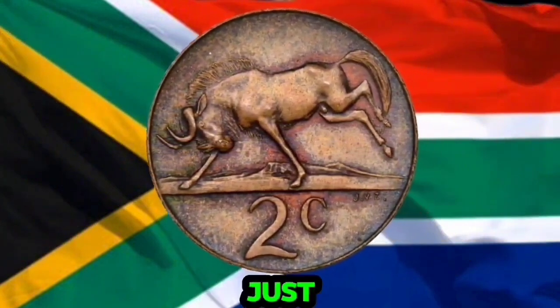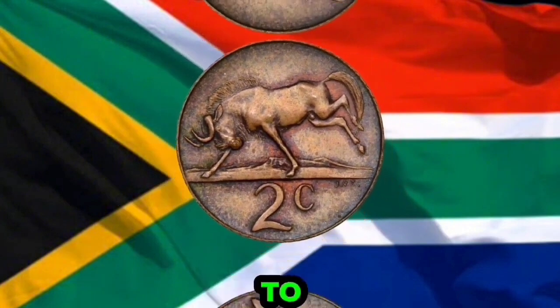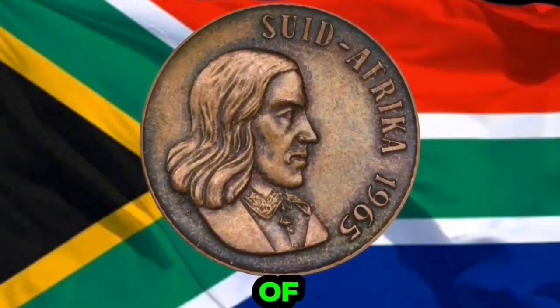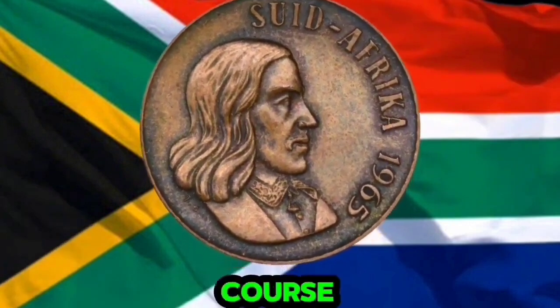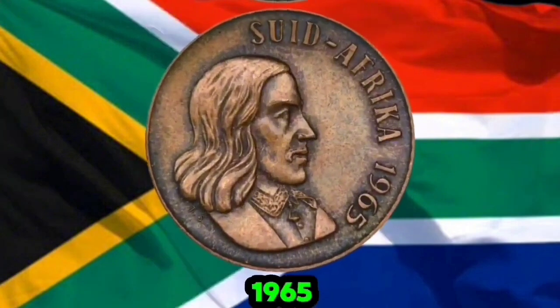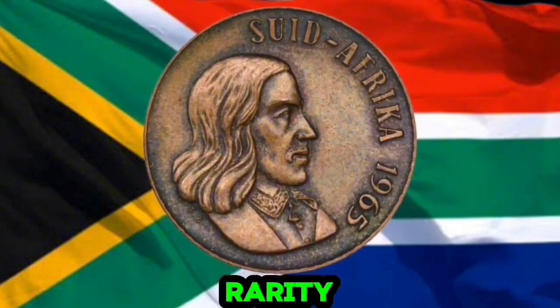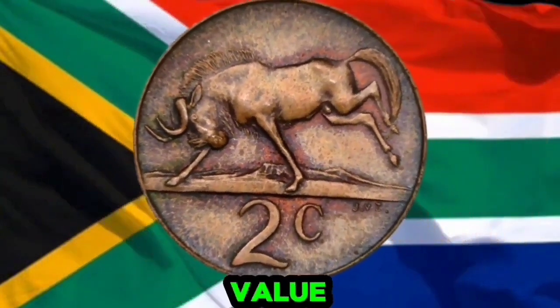But it's not just the minting error that makes a coin valuable. There are several factors to consider when determining a coin's worth. These include the rarity of the coin, its condition, which is known as its grade, and of course, its historical significance. For a coin like the 1965 South African 2-cent, it was the combination of all of these factors, rarity, the minting error, and its historical context, that pushed its value to the millions.